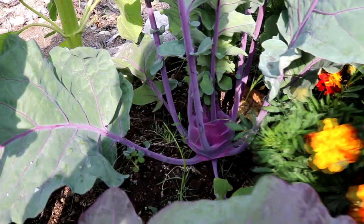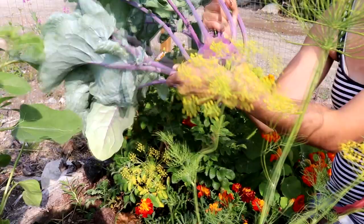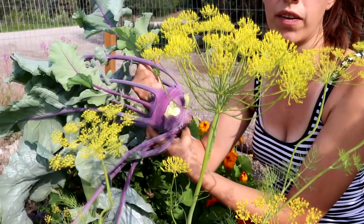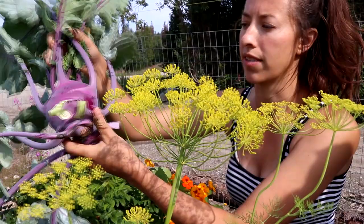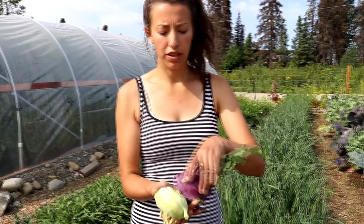This is a purple Vienna kohlrabi, which is a new variety for us, and they've been doing really well. They're getting very big. We do eat the leaves sometimes, but if we have a lot of greens to eat already or other things we're eating, I do give them to the chickens and the geese. But that's a really nice variety of kohlrabi. This is a green delicacy kohlrabi from Territorial. They do get a little bigger. We have already harvested a few of these purple ones, so we have a few in the house that we're gonna be pickling along with the cauliflower.